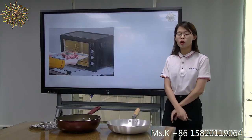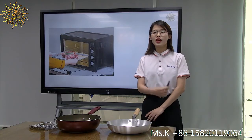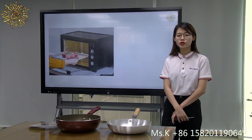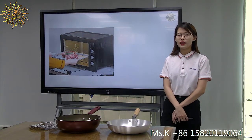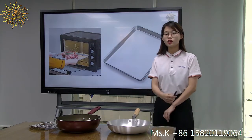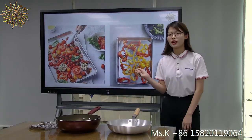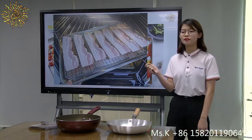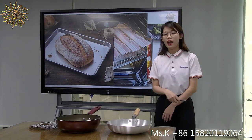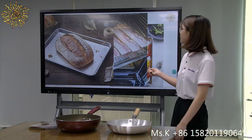Ovens are now popular in every family, and people like to use them to cook all kinds of food. What's essential to use with an oven? That's a baking tray. It can cook salad, meat, and so on. But how to make the baking tray? Let's see the video together.